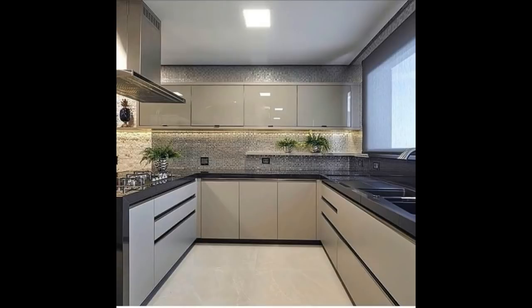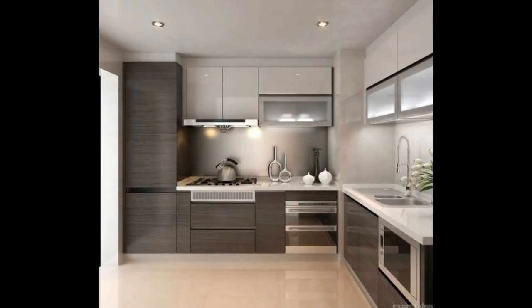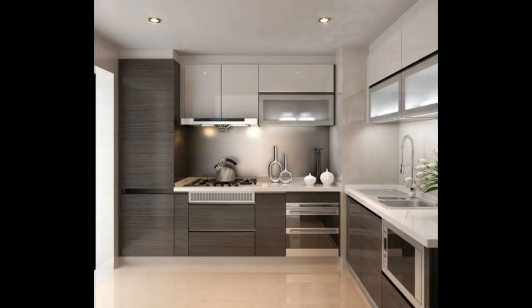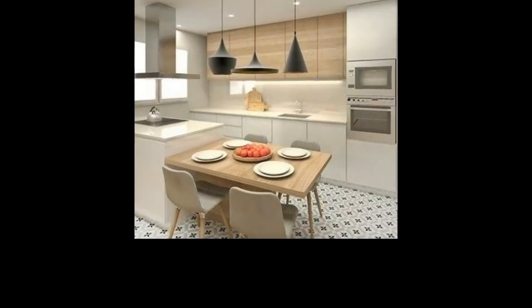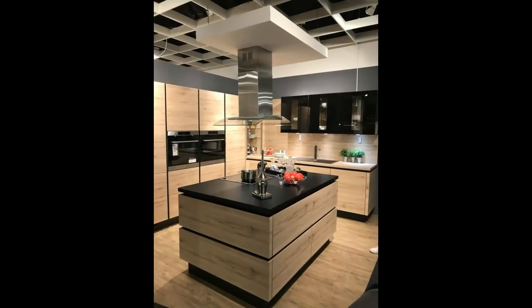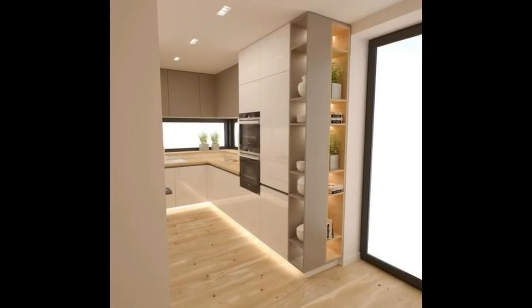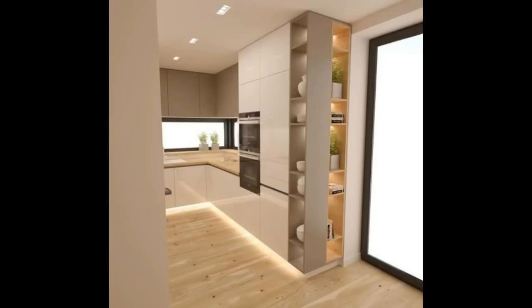Efficient work triangle, an essential in a small kitchen. The layout of a tiny kitchen should allow for comfortable movement within the space as well as easy accessibility to ingredients and utensils when you cook. A triangle layout of the stove, sink, and refrigerator is ideal for improving the efficiency of workflow in a small kitchen. Additionally, ensure that you have easy access to counter space beside the refrigerator and on both sides of the stove for placing things.